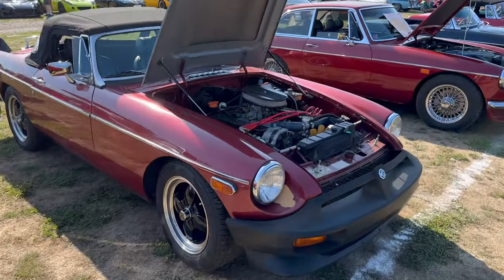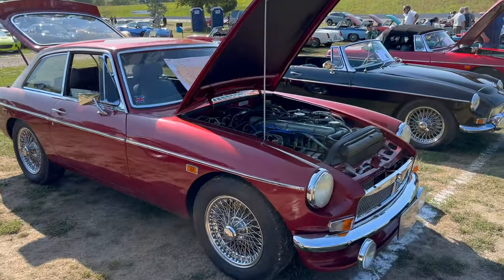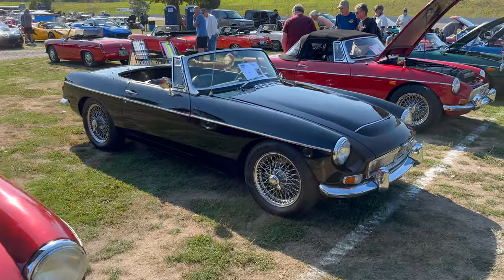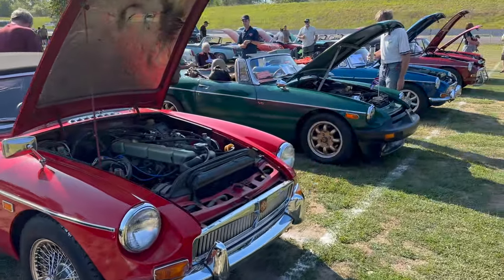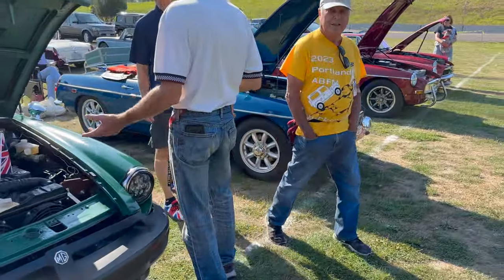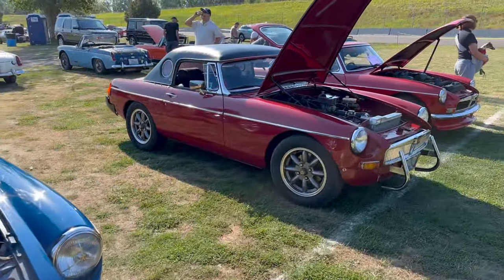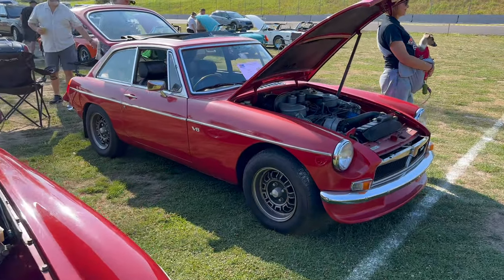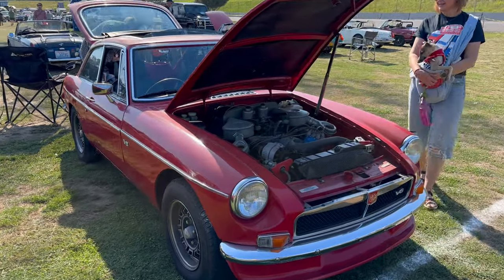Another MGB that someone has put a V8 into. Another MGC GT, so this has the 3-liter inline 6-cylinder. We have another MGC convertible. And another one next to that. And we have an MGB with a V8. So it looks like all these cars are either V8 or Cs. Another MGC convertible. An MGB with a V8. And it looks like this one might be a real MGB GT V8.